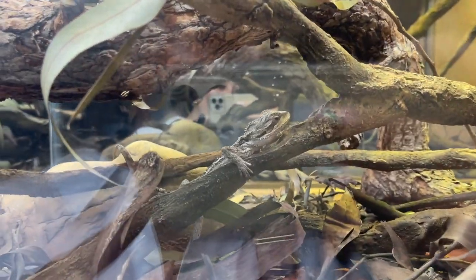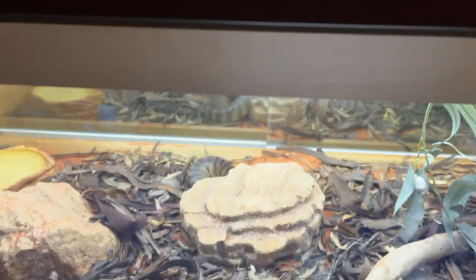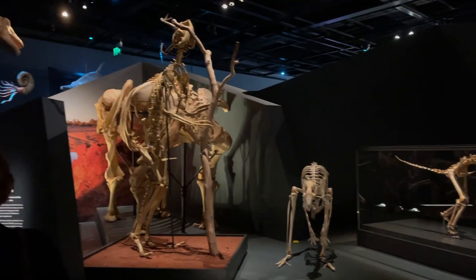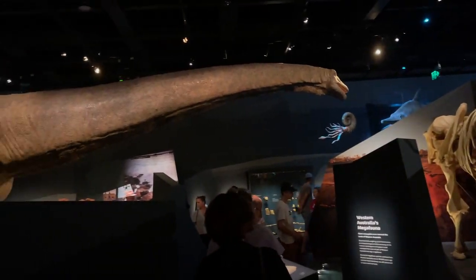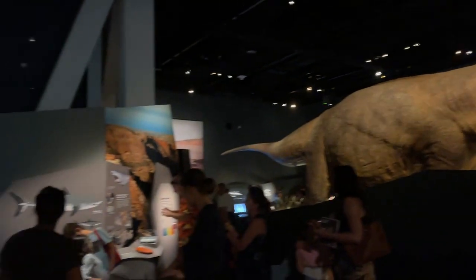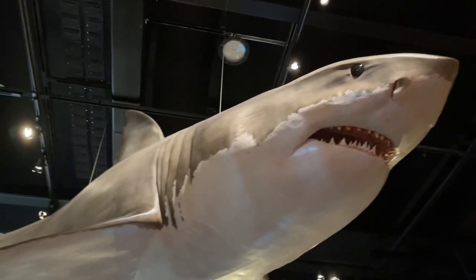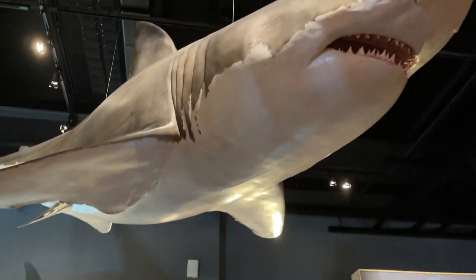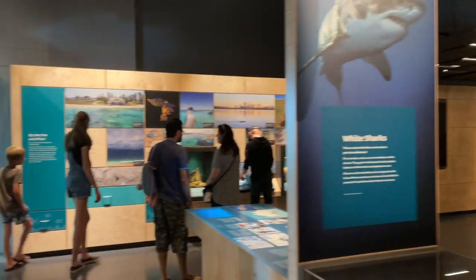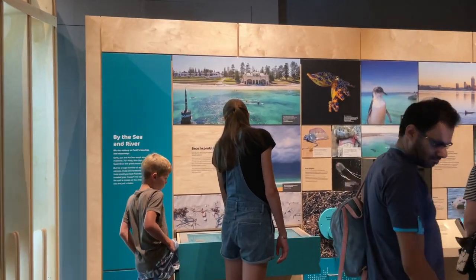Wow. Oh, bearded dragon. And then there's a python down there. So, top of the snake. Apparently it's really tame, it's not evil or anything like that. It's what I imagine when I'm swimming at Rat Nest, this coming to attack me. But yeah, this is the Great White exhibition and all of the sea life that are in the Swan River.